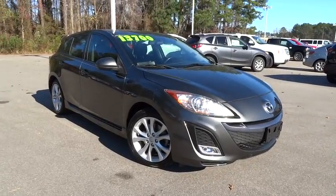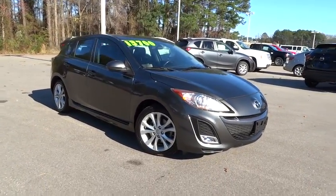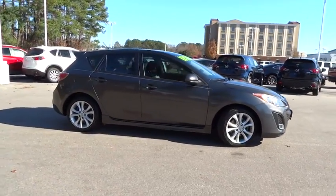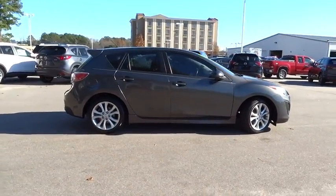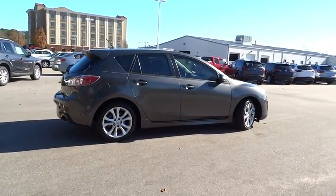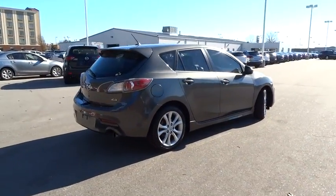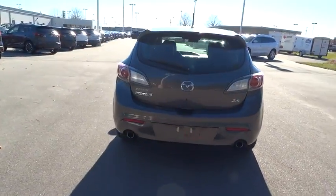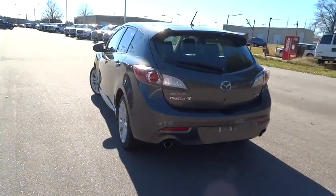The 2011 Mazda 3. A 2010 Car and Driver's 10 Best Award winner, the Mazda 3 meets your vehicle wants and needs. Powerful and economical, technologically savvy, and boasting top safety features, the Mazda 3 is the total package. This vehicle has less than 85,000 miles.